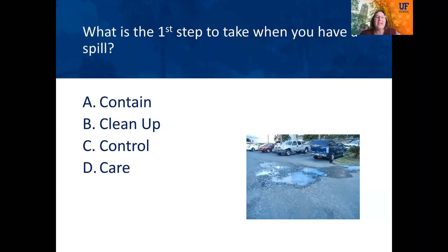Okay, another question, and just type the letter into the chat. What is the first step to take when you have a spill? What's the first thing you have to do?